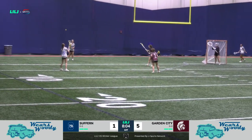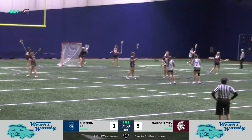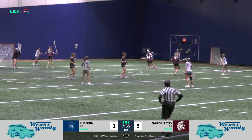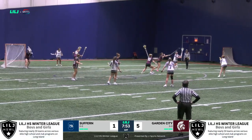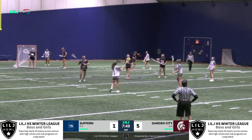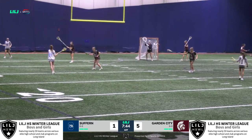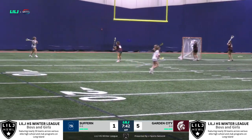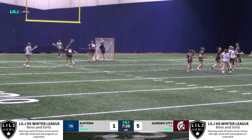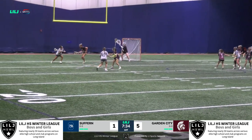So now that's Kelsey Larney. She gives back to Molly Mitchell. Suffern looking to work this one around. Now the on-ball defense by Hopkins. And now that's Ullman with possession. Now just 8 seconds for Suffern.